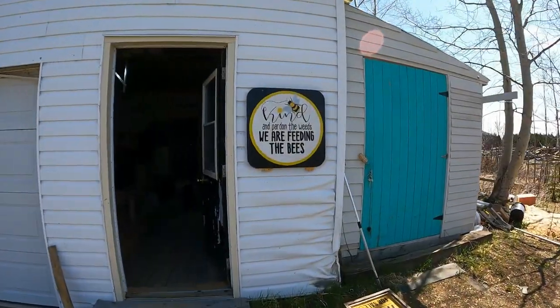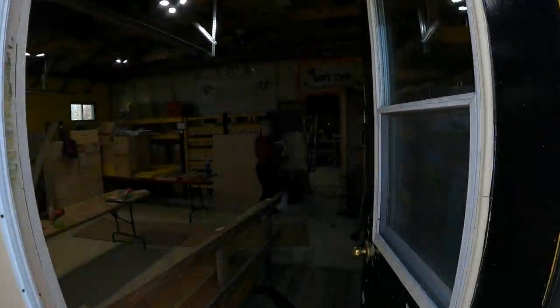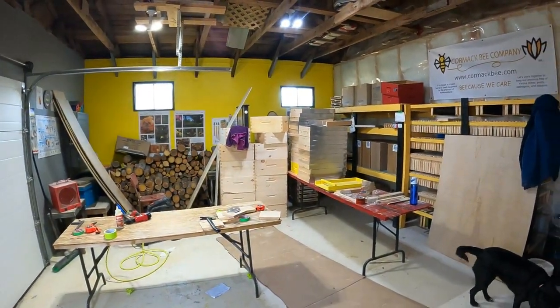So we're heading into the workshop now. Yeah. And that's where these ladies are hard at work. And all the bee boxes get made. Okay. Good to go? Yep.